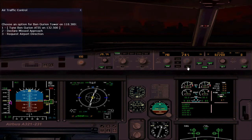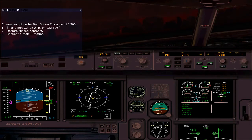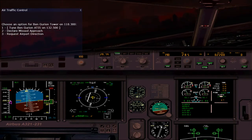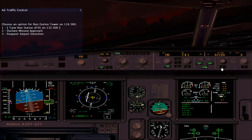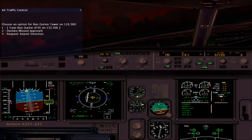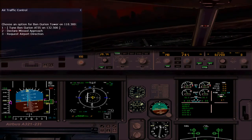So at this point, I've decided I'm going to make a manual landing here. It looks like the ILS is not going to kick on, so again, one of the joys of flying a simulator, they're not 100% perfect. But we can do a manual landing. It's not too late for that.